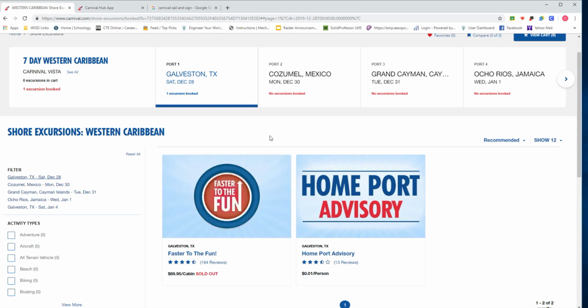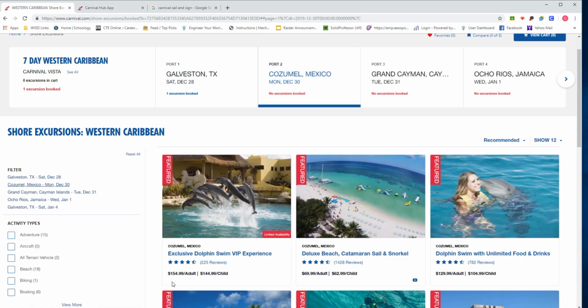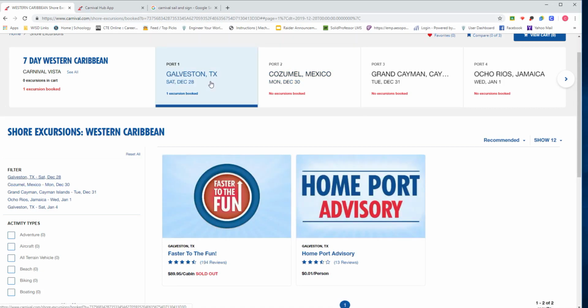So the difference in all of the different shore excursions is, say, let's go to Cozumel real quick. This is going to be per person. So what I do is I purchase Faster to the Fun. That gets me priority boarding, and it also on ports that have tenders, which is also called a water taxi, but you'll hear the word tender. So that in Grand Cayman, the water is too shallow for the ships to actually pull up to the port. So all these different companies, the local companies and the boats, they're going to come out and they're going to pick up all of the guests and take them back to shore. And that's kind of a process too.